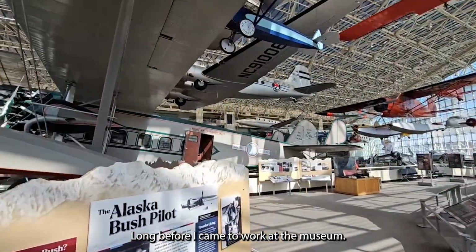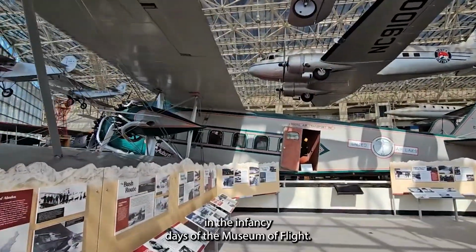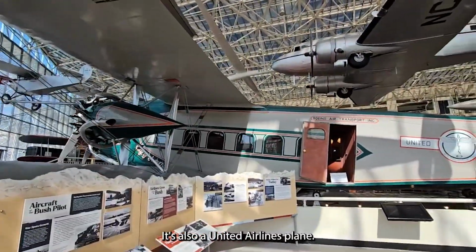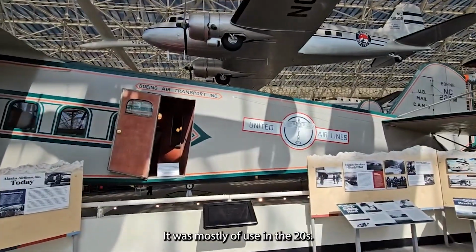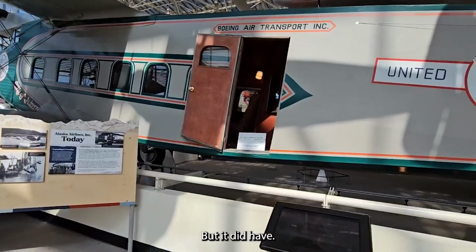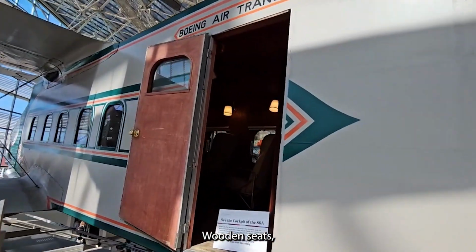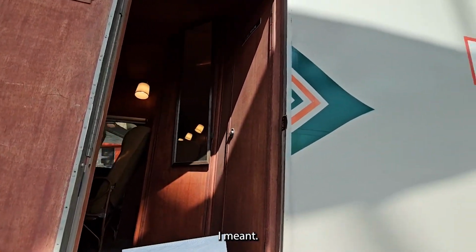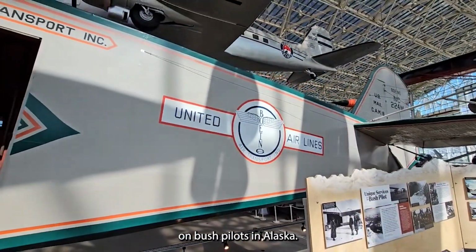Long before I came to work at the museum, this plane was on display at Seattle Center in the infancy days of the Museum of Flight. It's also a United Airlines plane. It was mostly of use in the 20s, and this one was retired in the 30s. It did have wooden seats, cushioned seats, but a wooden interior, I meant. And it's in our exhibit on bush pilots in Alaska.